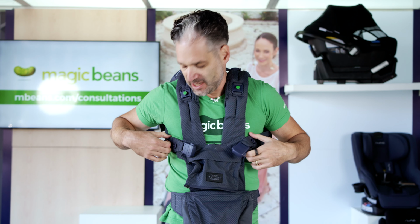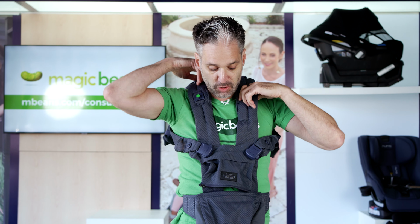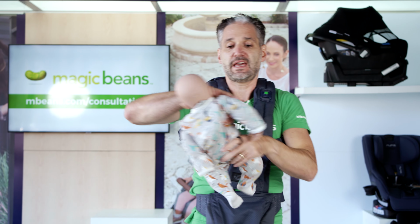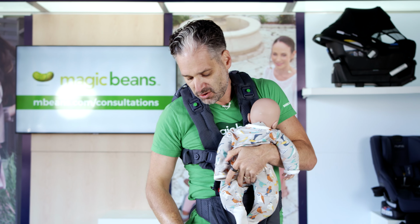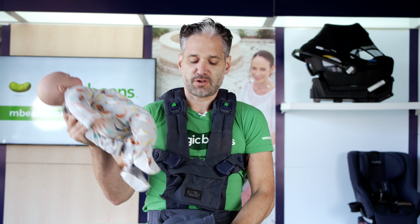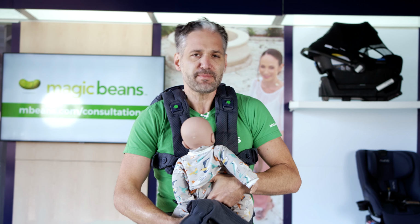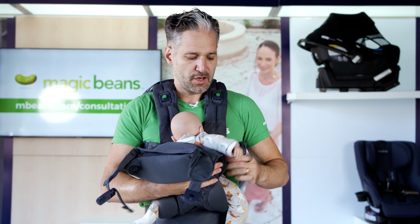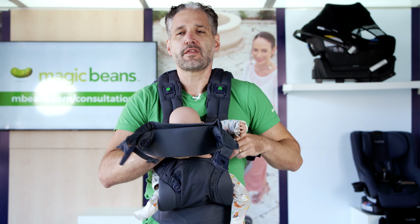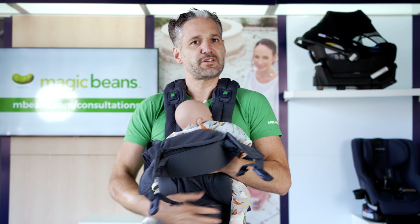It's extremely adjustable. Like I said before, having an easily adjustable carrier is extremely important, and this is super, super adjustable. Take your baby. You may want to have your baby facing you, make sure they're nice and lifted. This is certified by the International Hip Dysplasia Institute, so you don't have to worry about any hip dysplasia or anything like that. But basically, you can put your baby right over and put the head out, and you can lift it up.